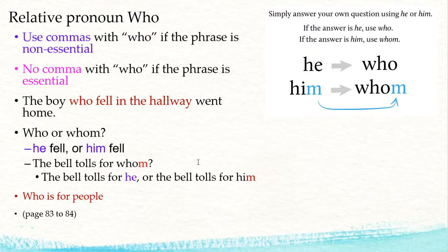Now here you have to decide if the information is essential or non-essential. I would say 99% of the time it's going to be essential information. You need the information here to describe the noun so that you understand more clearly.